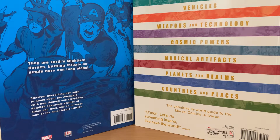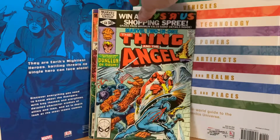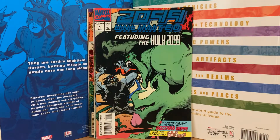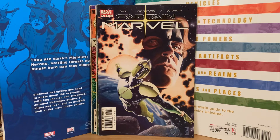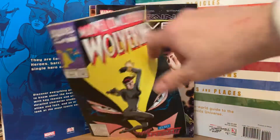Some are rougher than others. I haven't bagged and boarded all of them, but Secret Wars 2, number 2, Marvel 2-in-1, number 68 with Thing and Angel. That one's not in too bad a shape. 2001 Unlimited, number 5. Captain Marvel, number 5. Marvel Comics Presents number 127. You got Ghost Rider and Typhoid Mary or Wolverine and the Black Widow.